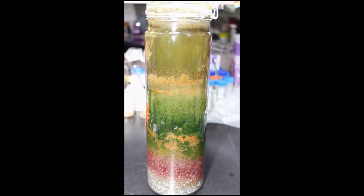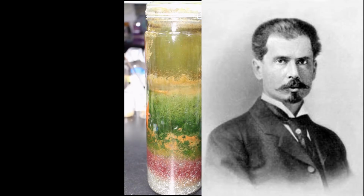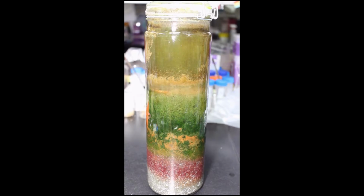A century-old method that allows people to culture a large diversity of microorganisms is called the Winogradsky column, invented in the 1880s by scientist Sergei Winogradsky. It is easy and simple to make.